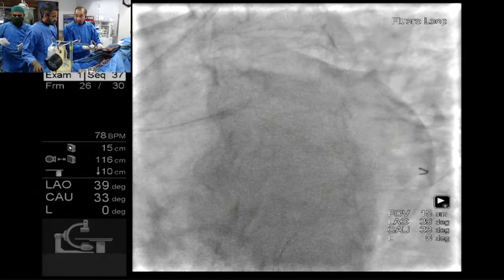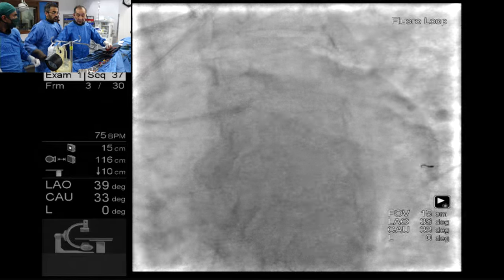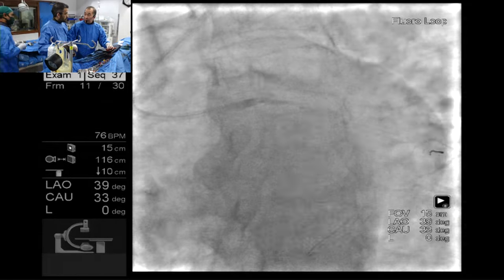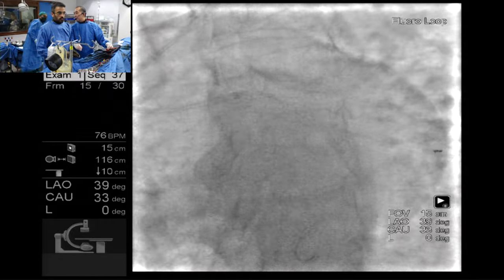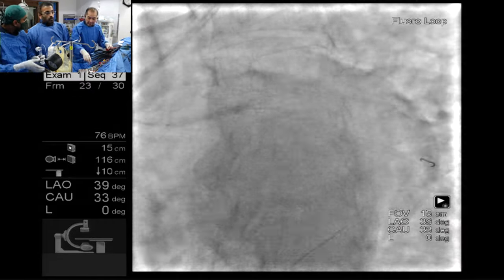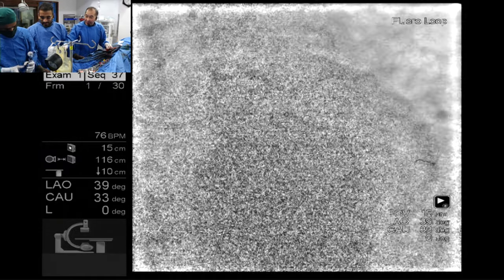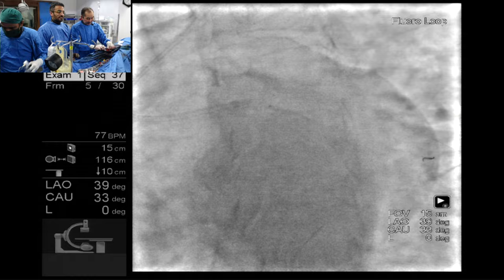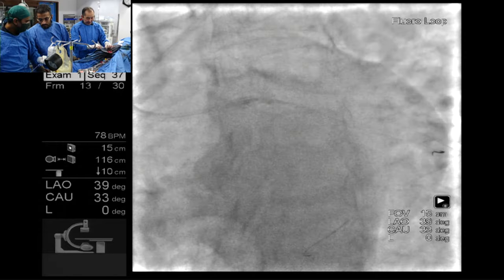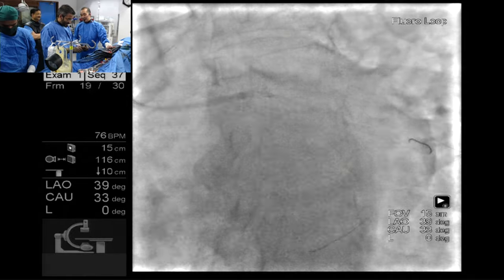Done. Then after that, we're done. We stented already. We had the 3-0, 3-0 stent. Can I have the balloon? 3-5 balloon? I don't want to stent again. Okay. Just finish.